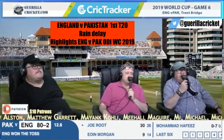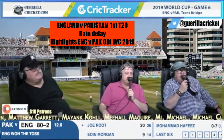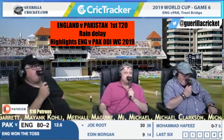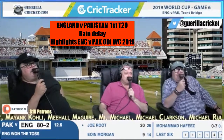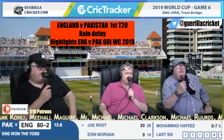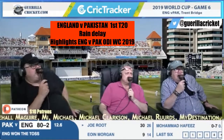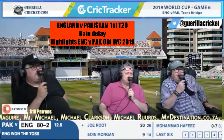Hassan Ali into Root. Root pushes up to mid-on. I don't know if Luke is up in arms about that. No, but plenty are, and I think there is probably an overlap between people who want more teams at the Cricket World Cup, fewer teams that are planned at the FIFA World Cup.